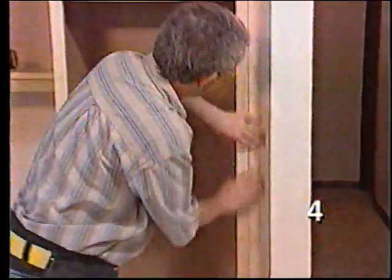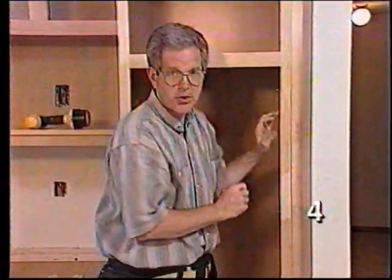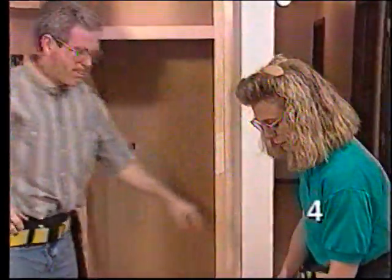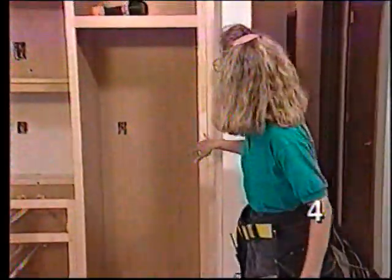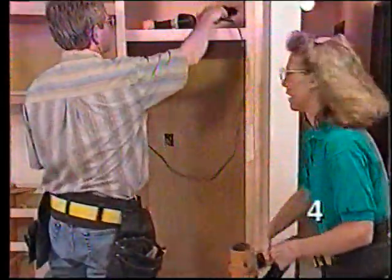Okay, that seems to fit pretty well. Now that we have a good fit here, we can pre-drill into the cabinet through the filler strip. We can screw these together and then just nail through the filler strip into our backing material. These finish nailers come in real handy for delicate pieces like that filler strip and the blocking behind it. But you can also pre-drill and hold it firm with 4-penny finishing nails.